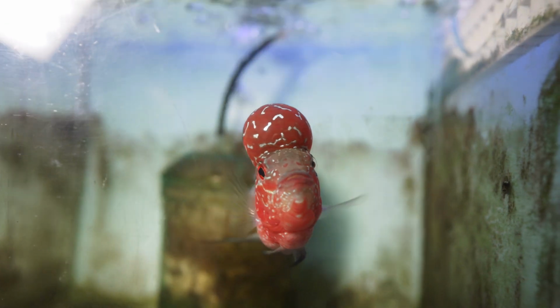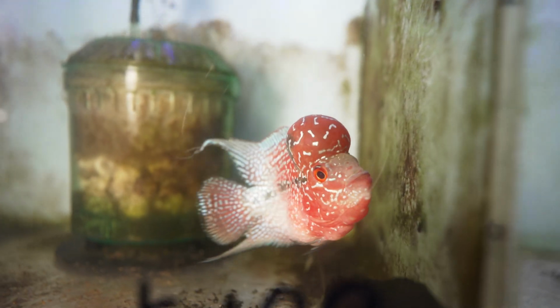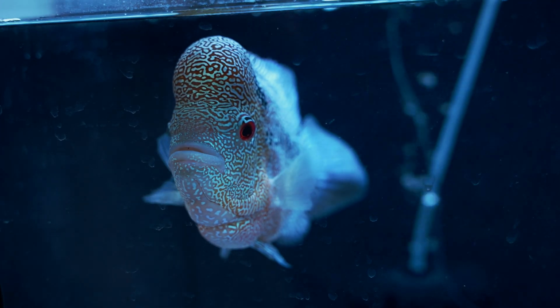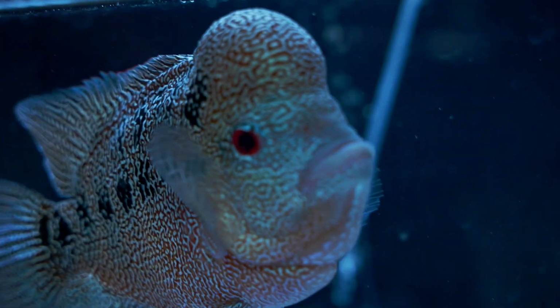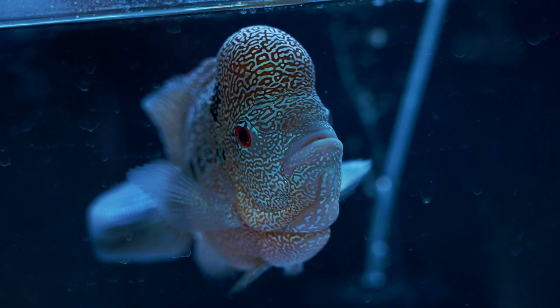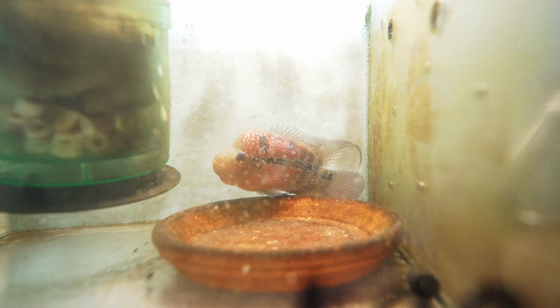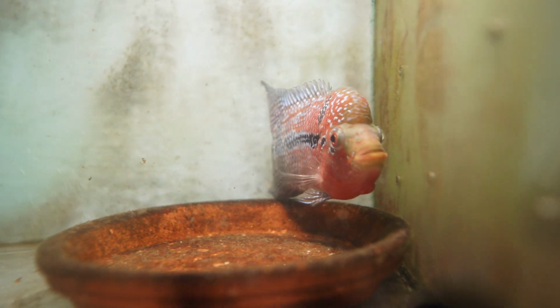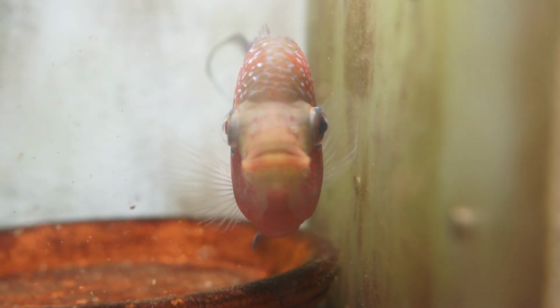Purely, the grading is based off of the size of the head. They call them koks, K-O-K, as well as the pearling, the colors on their body, and they have a cross pattern on their forehead as well. You'll see some other flower horns down here that have a little bit of pearling, but you'll notice there are some bald spots in the middle, and that's what lowers their grade as well. Also, the head, the kok is not as big.